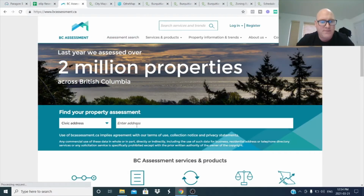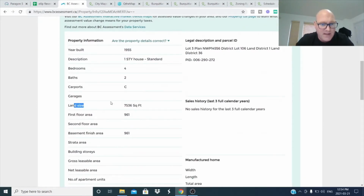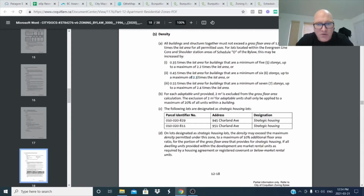Once we're in there, I already did this in advance, so I don't have to do it all on the video. But once you've found that property there, you can get the land size. So what we want to do is have a spreadsheet with the land size of each of the 4 properties. Now, our FSR, floor space ratio, is what was given right here, 2.3 times the lot area.